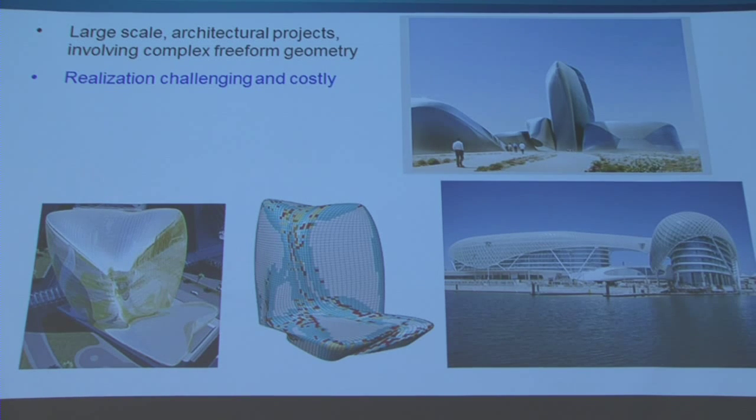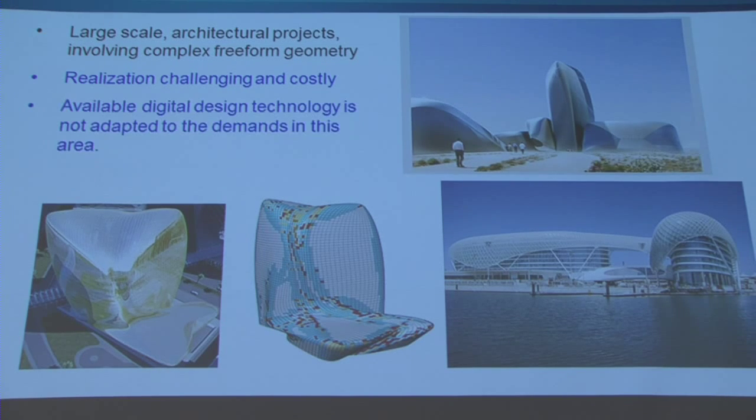And you can imagine that the realization, the actual manufacturing, the fabrication, the construction of such structures is challenging, and it is quite costly. And one reason for the trouble is that the available digital design technology is not really adapted to the demands in this area. And let me dive a little bit into this digital design.